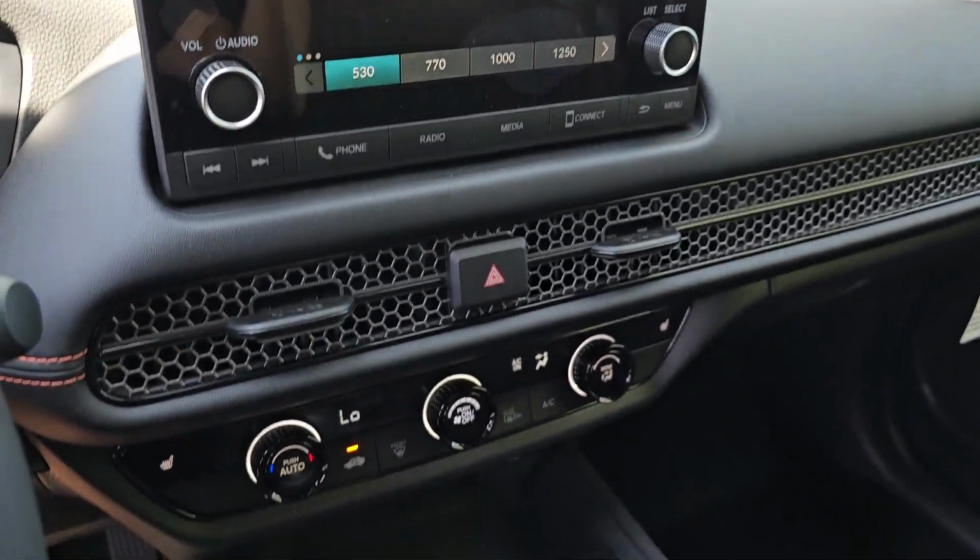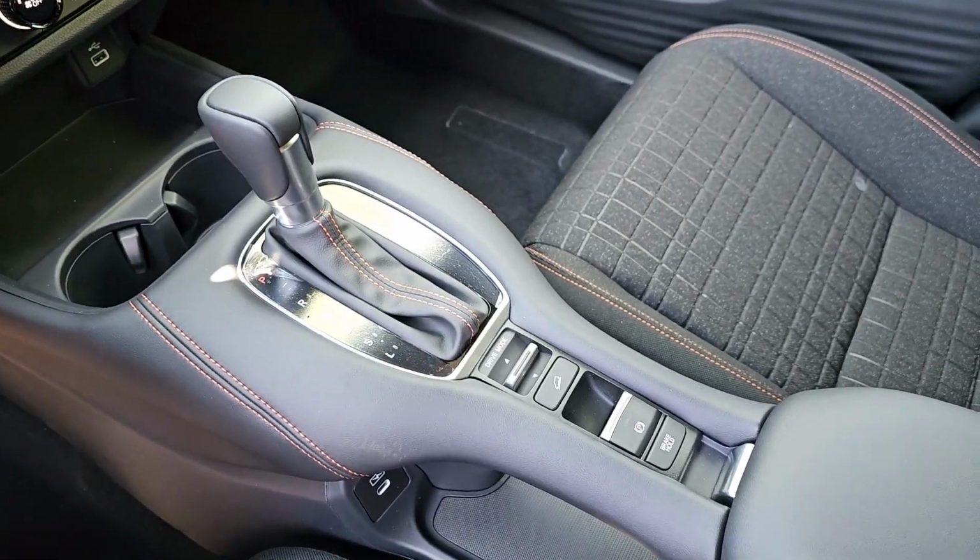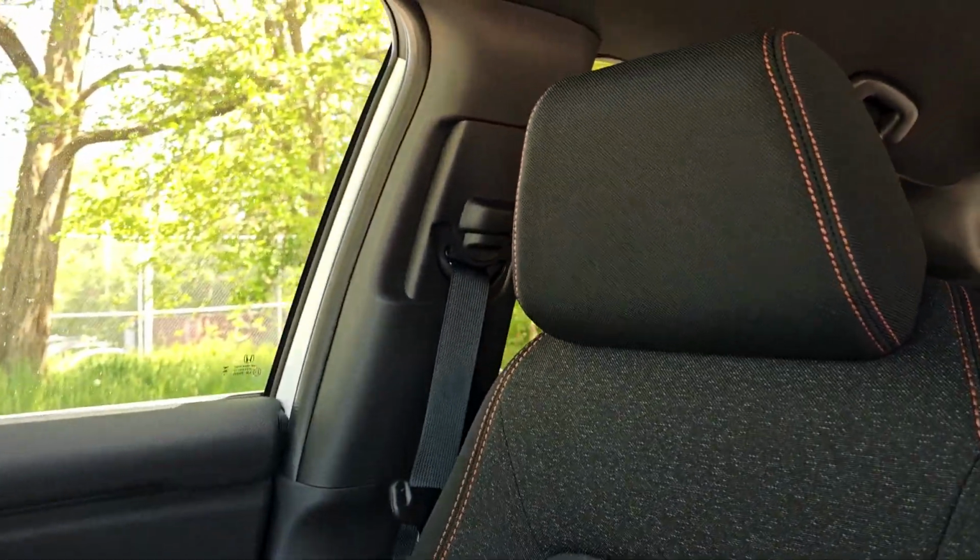heated front seats. Don't miss the chance to drive a work of inspired ingenuity. This Honda HR-V is waiting to take you out for a spin.